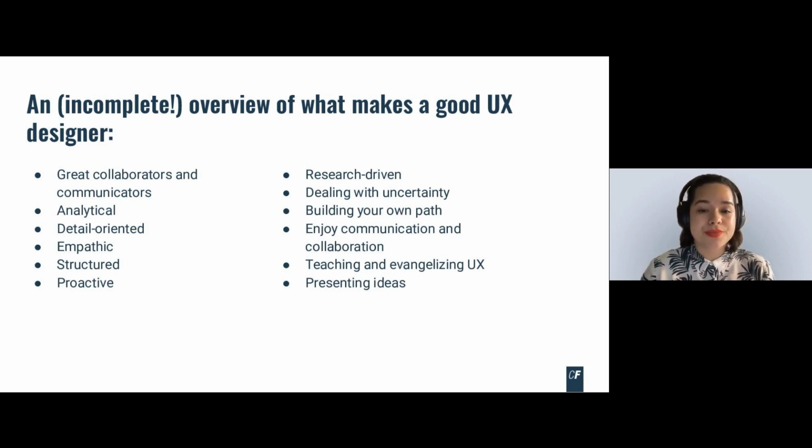Then what I found are also things like detail-oriented and analytical. And the reason why I put that on the list is because when you're working as a UX designer, you're oftentimes working in a complex problem space. And then it really helps if you can work well with details, because you have to think of every kind of case that there is, and that you can find a solution for. So you also need to bring that analytical mindset and find information points from different sources and bring that together and derive insights from that.